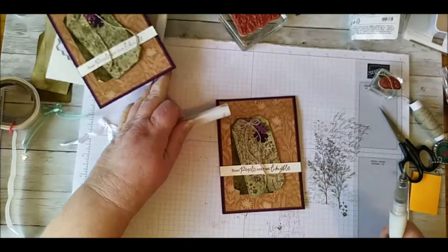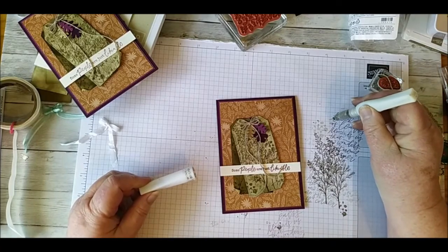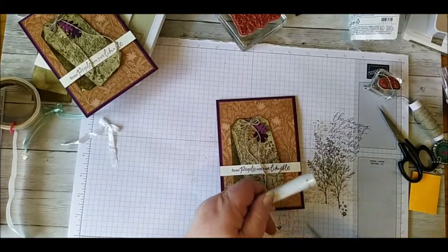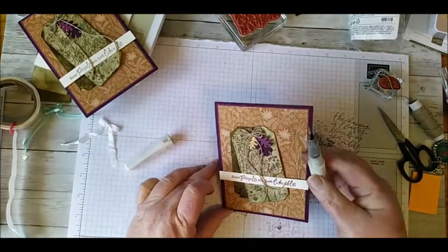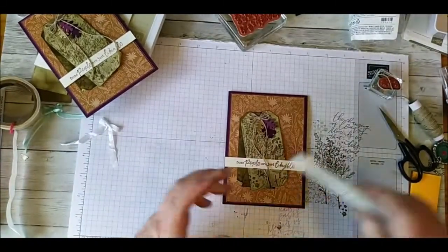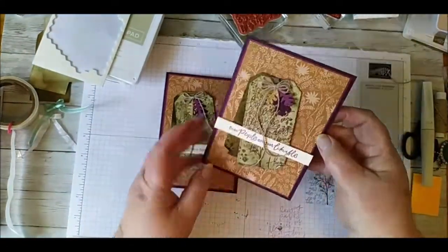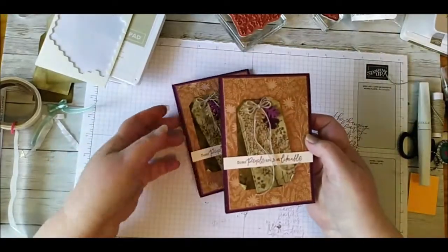Now just make sure when you are doing this you don't have stuff lying around, because everything will get splattered in this. Okay, let's have a look. Did I get much on there? Yes, it isn't the easiest thing to see on camera, but I have got a little bit of splatter of bling.